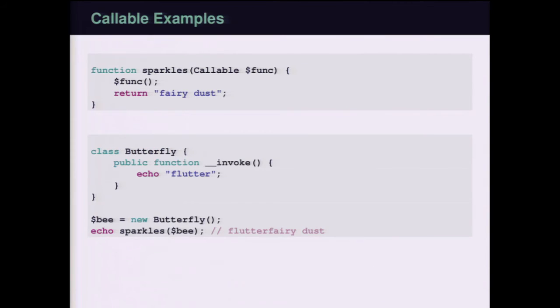I was muttering about invocable objects, so here it is. I have a butterfly class with this magic method __invoke. The magic methods are magic because you don't call them yourself. PHP calls them in response to a specific event. __invoke gets called when the object is used as a function. This was new in 5.3, but it's more interesting now because we have the callable type hint. We instantiate a new butterfly class. It's called $b. We pass $b into our sparkles function.